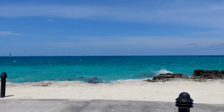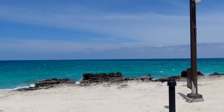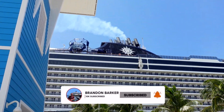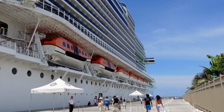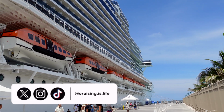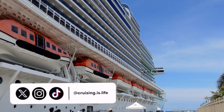Anyways, we're gonna make our way back on board the MSC Seascape. All right, here we go, back on board the beautiful MSC Seascape, after an awesome day, a hot one, here in Ocean Cay.